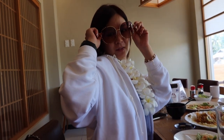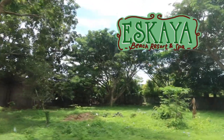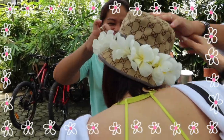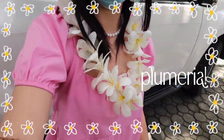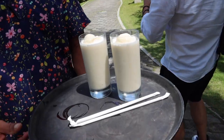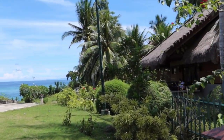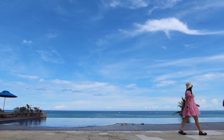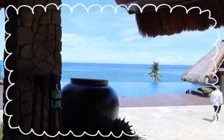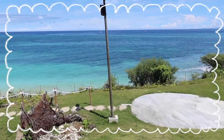After lunch, we headed to our hotel, Eskaya Beach Resort and Spa, which only needed a 30-minute drive from Tagbilaran Airport. Right upon arrival, we were greeted with immeasurable hospitality. Staff members put plumeria necklaces on us, and they also served us complimentary banana shakes as we waited for our check-in time. And now I can smell the sea.